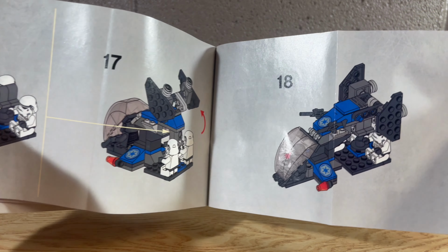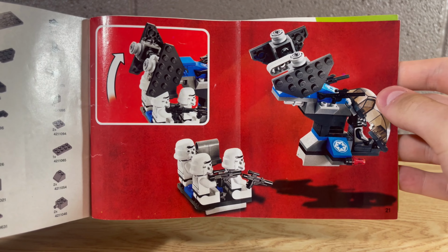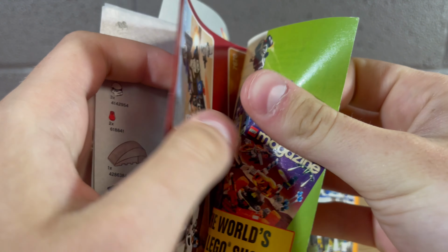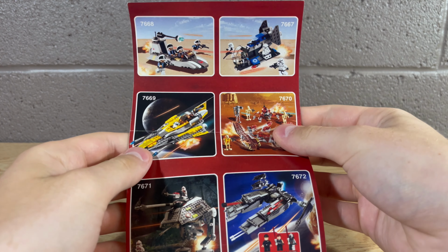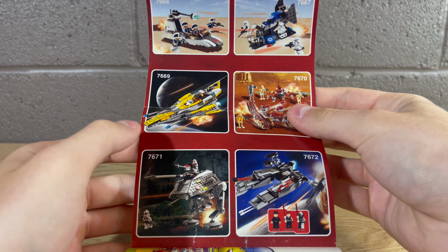From there you have a pretty simple 19-page build, and in the back you have your piece inventory and some features of the set. In the very back you have some advertising for some of the great sets that came out at this time, including the first AT-AP, which is one of my favorite LEGO Star Wars sets ever, and other ones like Anakin's Jedi Starfighter and the Force Unleashed set.